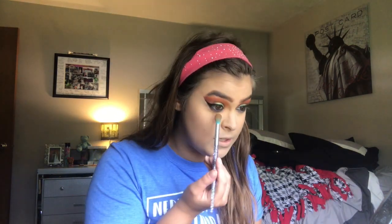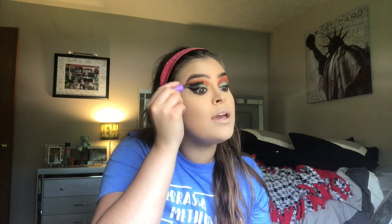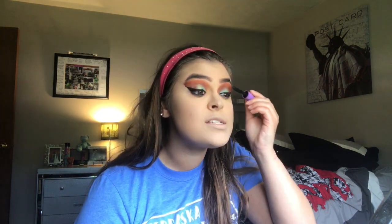So that's what the lower lash line looks like. I actually really like it. I think it's pretty. I wish the blue was just a little bit more vibrant, but it could have been with the pink. It kind of made it look a little bit more purple. I'm just going to apply some mascara, and I'm going to apply the lashes. That's the one thing I am probably the most excited about. Obviously, you know, the eyeshadow is important and everything.